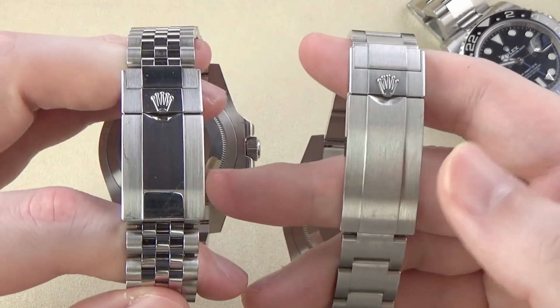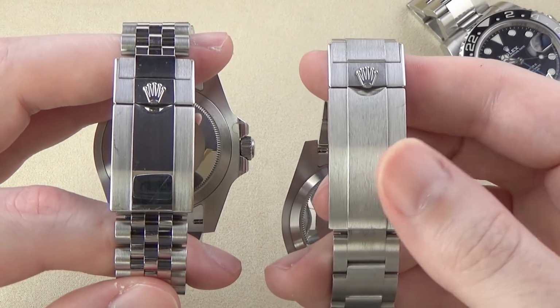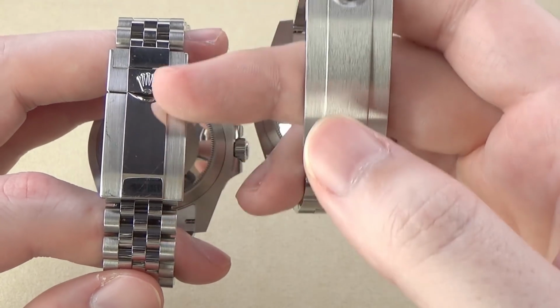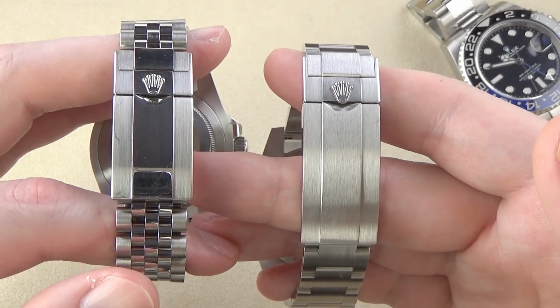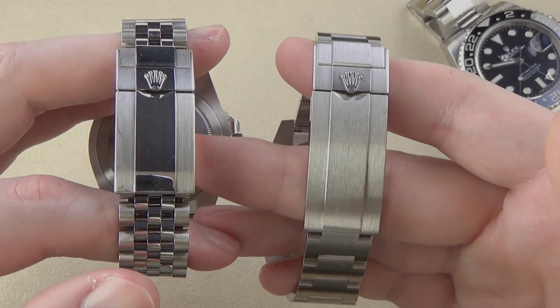I don't know why Rolex hasn't started doing glide lock clasps on all of their watches, but make it a smaller one. This one has 20mm of adjustability. They could do a small 10 or 12mm glide lock inside of this clasp and keep it relatively the same size as the clasp already is, I would suspect. I don't know why they're not doing that on all of their professional watches. They really ought to. There's no excuse.